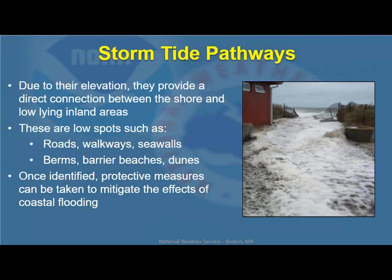Now, on the other side, the Center for Coastal Studies is undertaking a project called Storm Tide Pathways. And these are essentially areas where water connects from the coastline. So due to their elevation, they provide a direct connection between the shore or beach and the low-lying inland areas. So think of low spots, roads, walkways, areas near seawalls, in particular barrier beaches, maybe dunes. So once they're identified and the elevations are recorded through LIDAR and other means, then protective measures can be taken to mitigate the effects of coastal flooding.